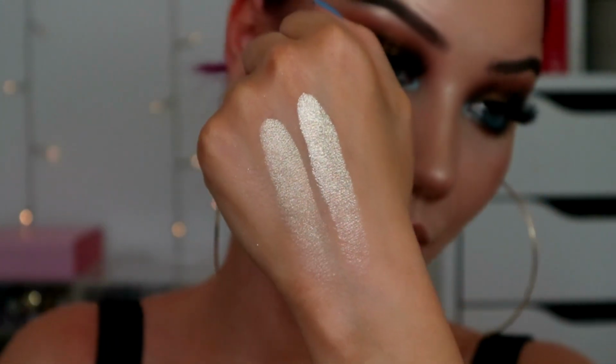And I would say more glowy. I've obviously got them both on my face. I won't tell you which side is which. You'll have to guess. So yeah, I'm gonna apply them to my face, one on one side of my face. You'll see how it applies, see how it works. Let me know what you think.